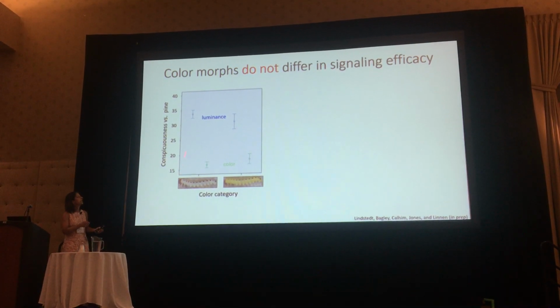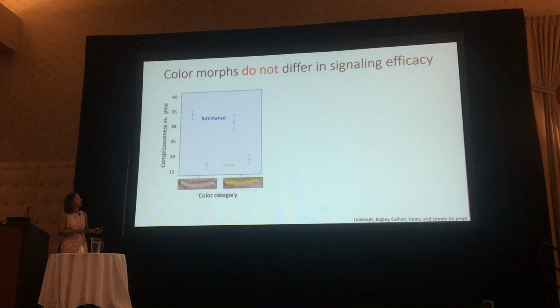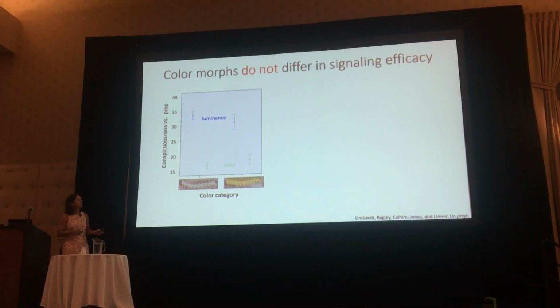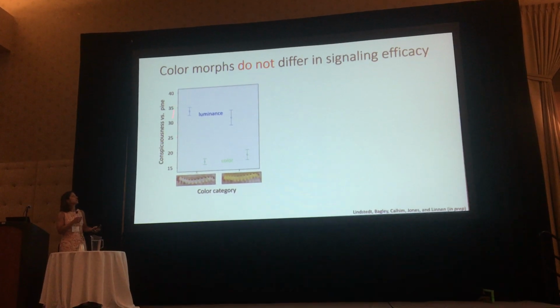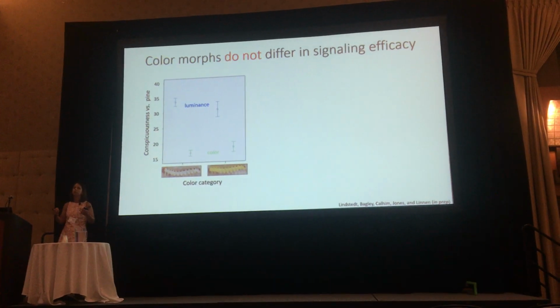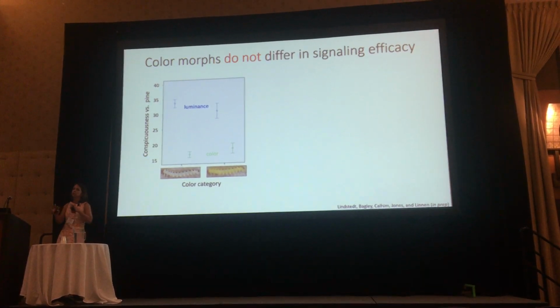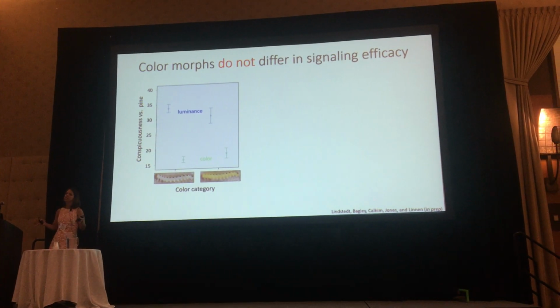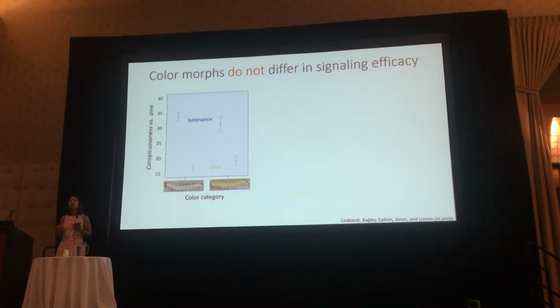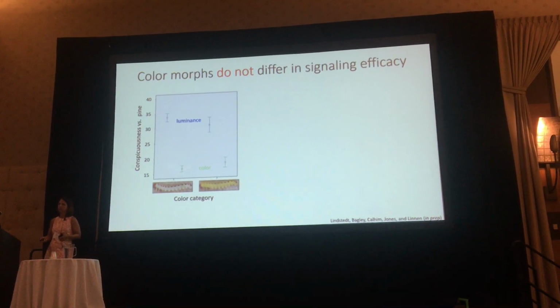And so what you're looking at here are contrast values for hue against a pine background and brightness of the white and yellow morphs. And I know this is sort of a weird axis, but basically anything over 5 means that those should be highly conspicuous to a bird under almost any conditions. And so the punchline here is that A, both morphs are highly conspicuous, and B, they don't differ in conspicuousness.